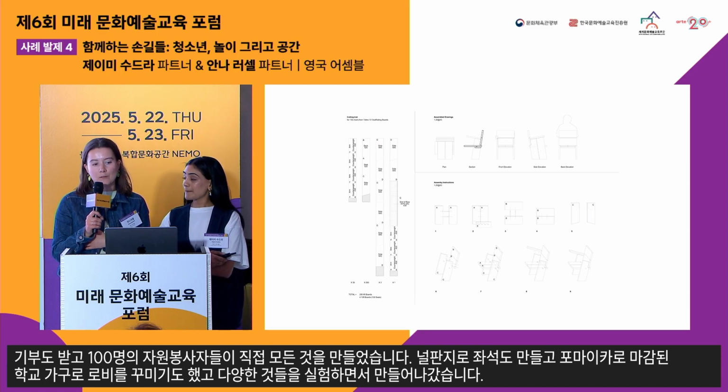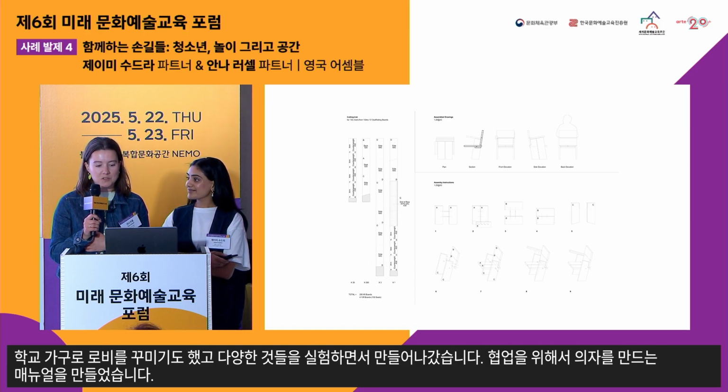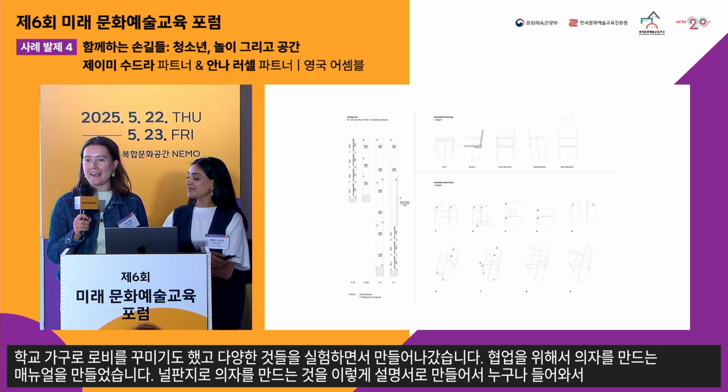So to allow for collaboration with the public, we created illustrated manuals for building the cinema chairs out of the scaffold boards so that people could come off the street and they could get involved and participate in the construction. So very much like an IKEA instruction manual.